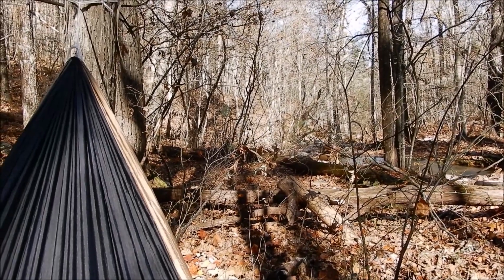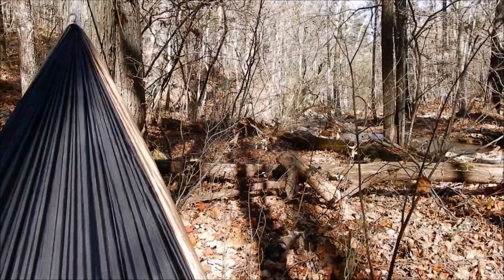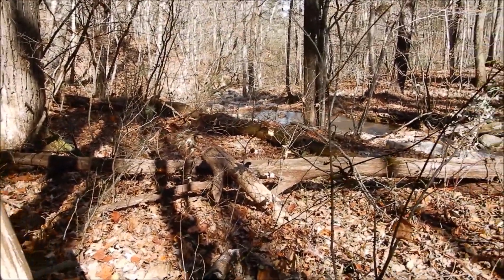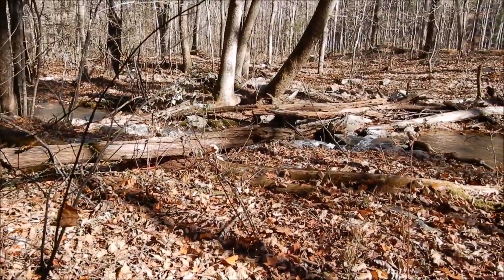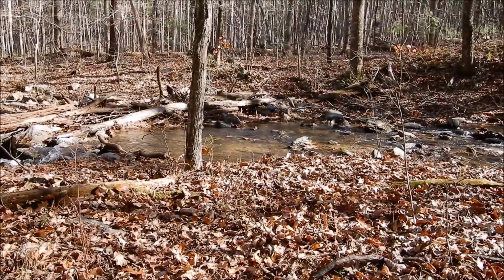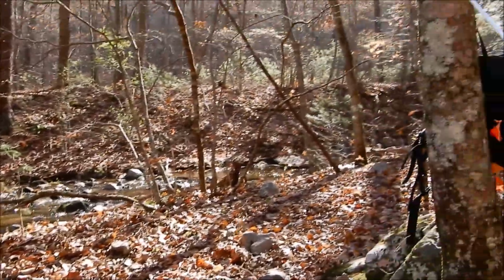There's a view from the hammock. I'm kind of sitting in it more so than anything right now. I'm too lazy to take my boots off. It's cold down here now. It's about 40 degrees. When I started this morning, it was around 25 degrees.